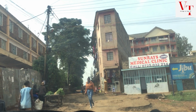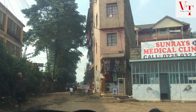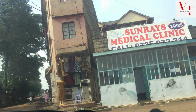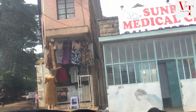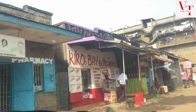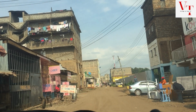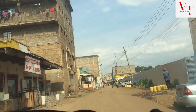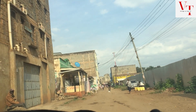Well, I can see this very road is in quite a sorry state. Although it is tarmacked, it seems like the tarmac is about 20 or more years old. And that tells you one thing, that this is an old town and it has been developed for years. You can even see the condition of these buildings and the shops. Most of them are quite old. But all in all, businesses are thriving. I can see butcheries, salons, hospitals, general shops. Almost every type of small business is represented here.